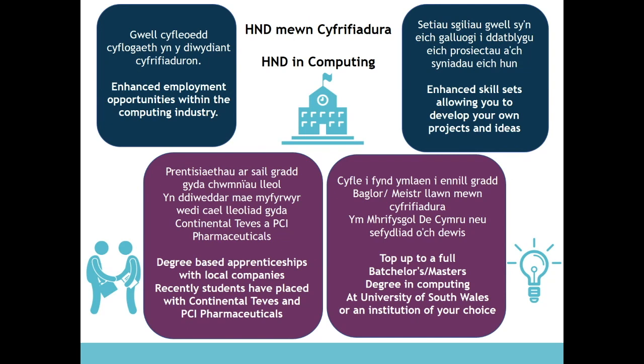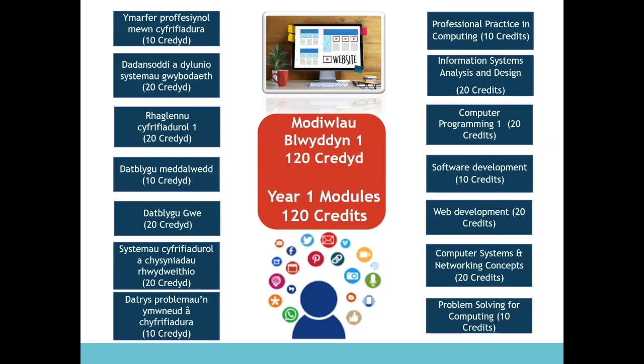And it'll also give you an enhanced skill set, allowing you to develop your own projects and ideas throughout the course. So now I'm going to hand you over to Steve, who's going to talk you through the year 1 of the programme and discuss some of those modules of study with you.